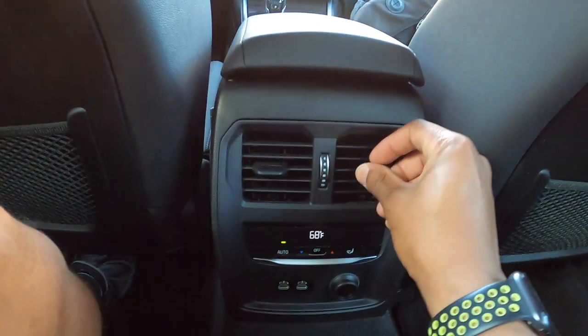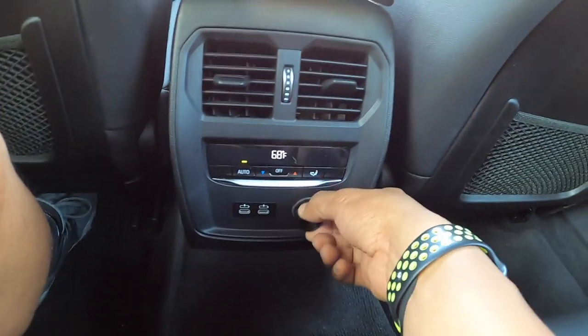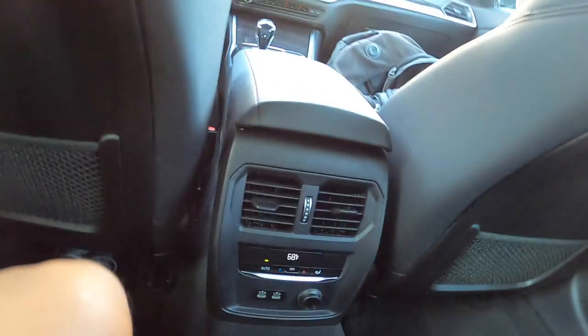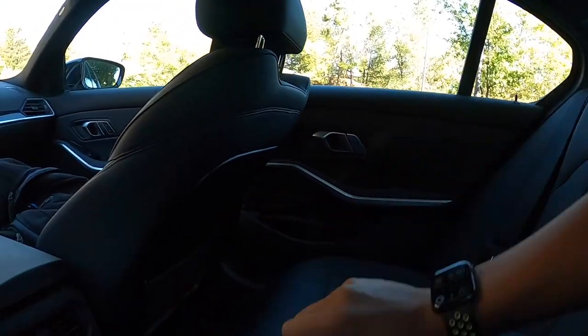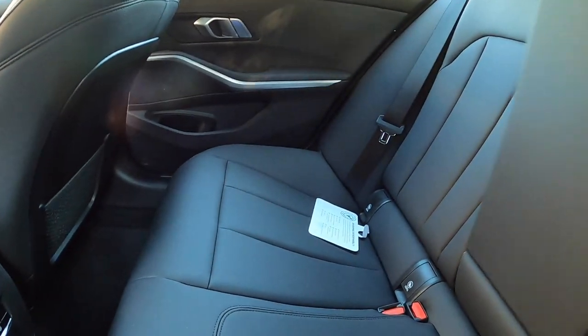And the back seat has its own climate control as well as 3-zone. I have two fast charging USB, as well as a 12 volt outlet, and of course you can change different things, or you can just go to auto mode. See, it's feeling comfortable back here. That armrest is very similar to my last 3 series. And of course, you have a trunk pass-through through there.